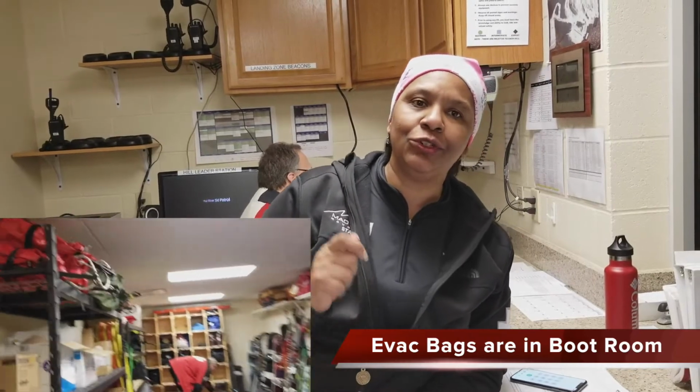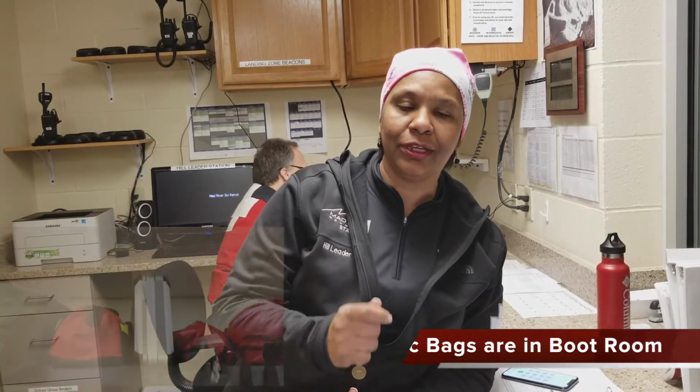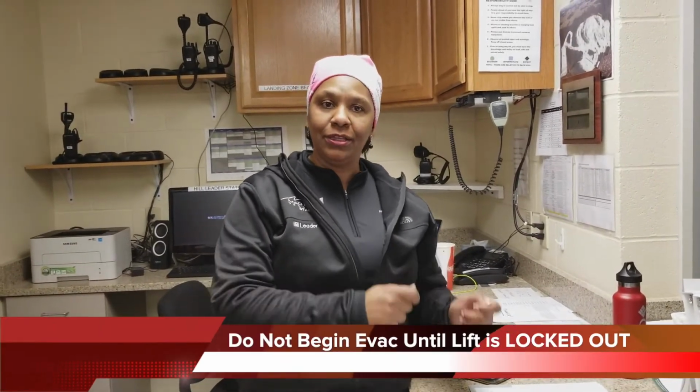When management gives you the final go, they've told us preliminarily that we may be evacuating the lift. When they give you the final go, the hill leader or the incident commander will confirm with management that the lift is locked out. Not until the lift has been confirmed locked out do you begin the evacuation.